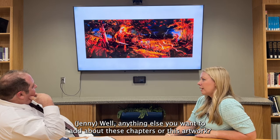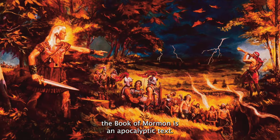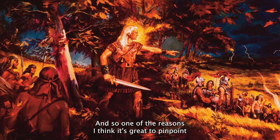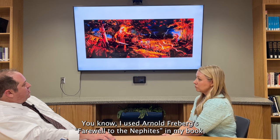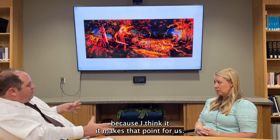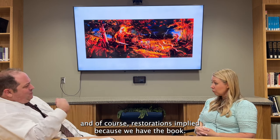Well, anything else you want to add about these chapters or this artwork? I think the Book of Mormon is an apocalyptic text, and so one of the reasons I think it's great to pinpoint a moment like this in art is to remind us of that. I used Arnold Friberg's Farewell to the Nephites in my book because I think it makes that point for us. The Book of Mormon is telling us a story about apocalypse. And of course, restoration's implied because we have the book.